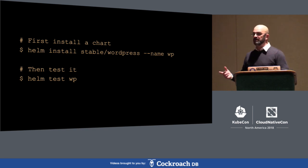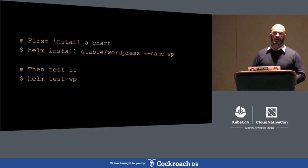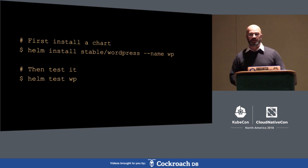On the community charts repo, we actually do this as part of CI. When something gets to a certain place in there, we will install a chart into a cluster. We will run the tests on it, get the results, make sure it passed.